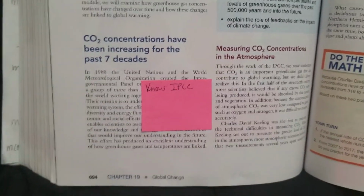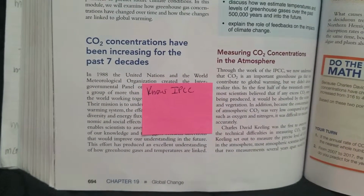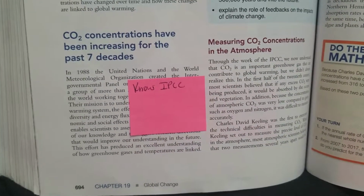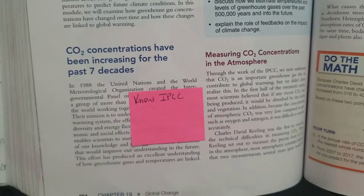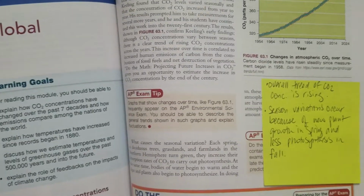So know what the IPCC is. It's an organization that is looking at how global warming is occurring, what global warming entails, studying the effects of global warming or the anthropogenic effects of global warming, and trying to tie it all together. So that's what the IPCC is about. And then moving over to page 695.